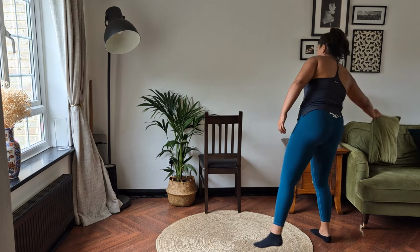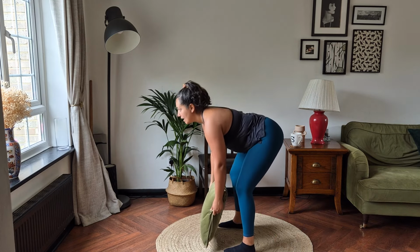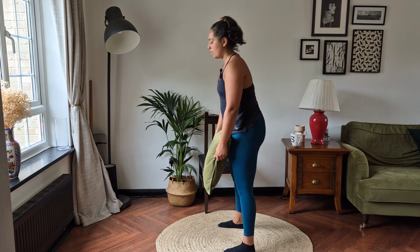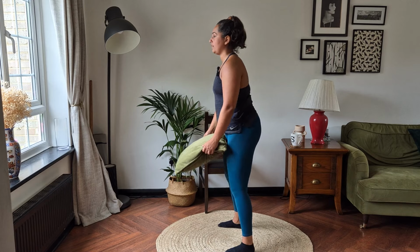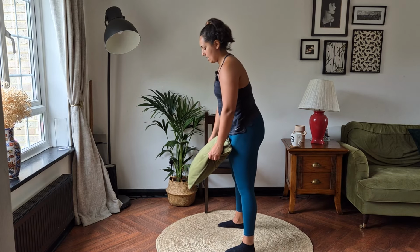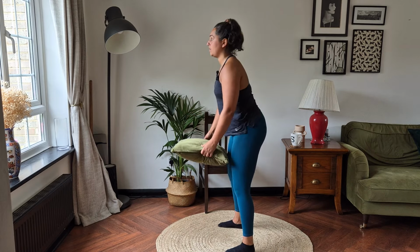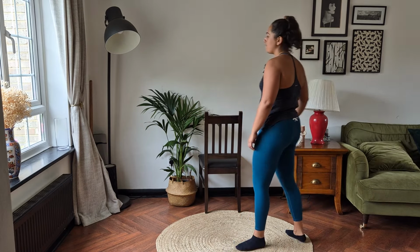If it helps, what you can do is use a cushion down into our hinging or our deadlift movement and up. So really focusing on picking something up off the floor nice and safely. Down, let go, and up. Keeping a nice straight back, okay? That's our exercise number 4.